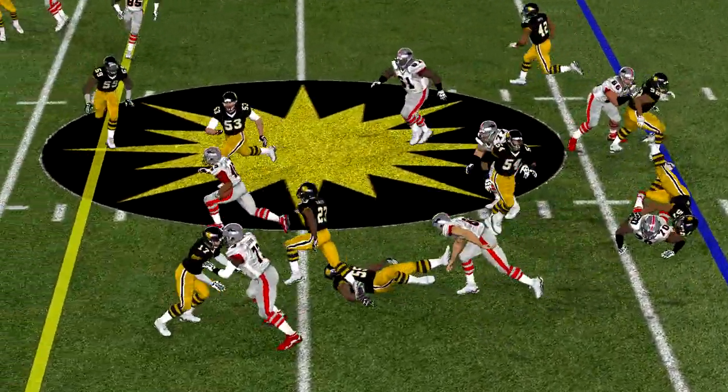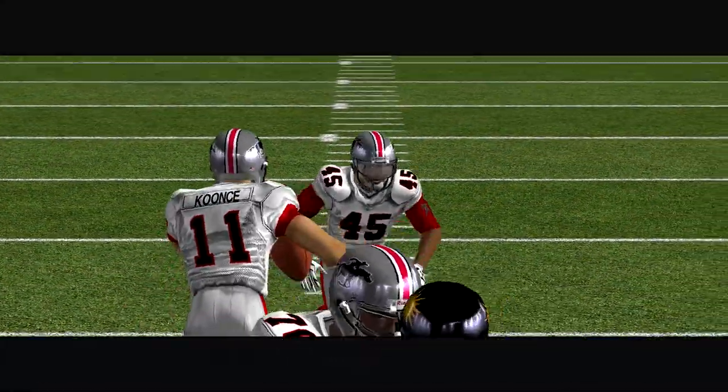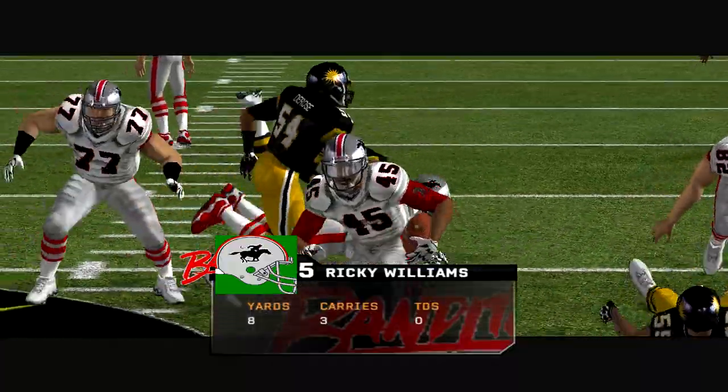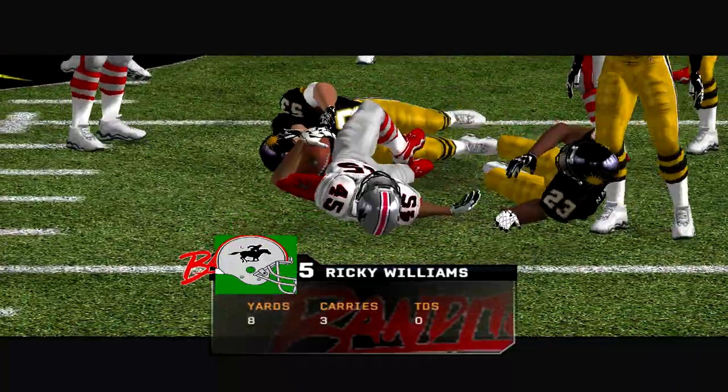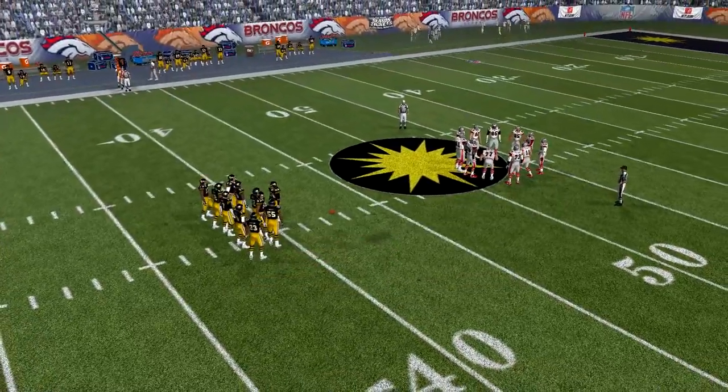Hand it off. Miller comes up. Williams makes the play on the carry. At the 43-yard line. Great run there. That'll be a first down. He really ran well there. He gets some great blocks, and he has patience as he picks up the first down.